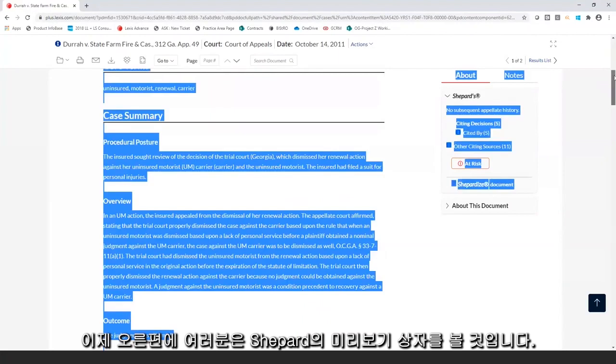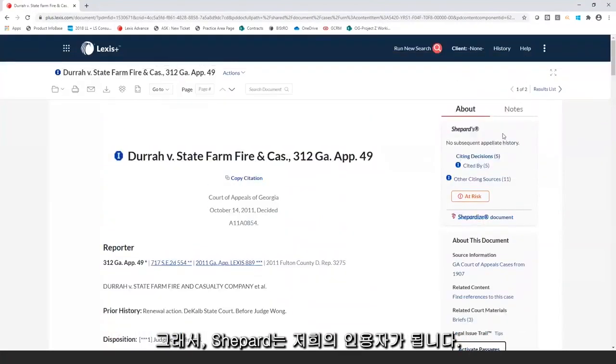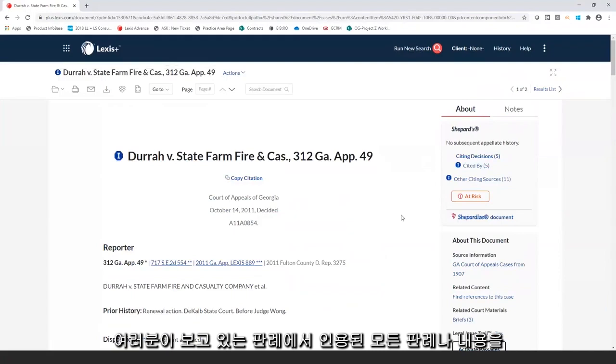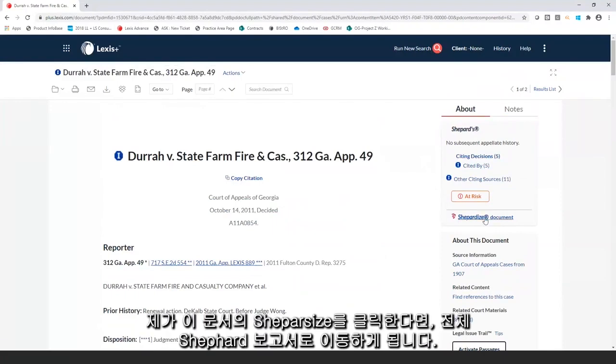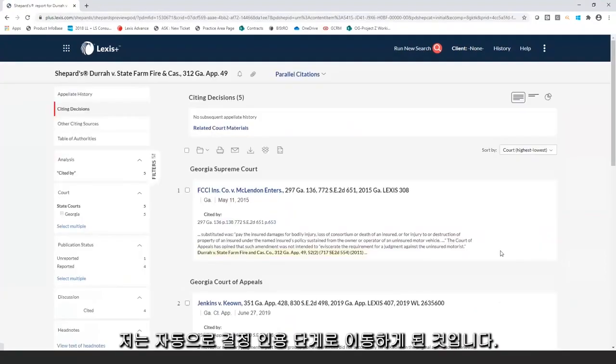Now, over on the right-hand side, you'll see our Shepherd's preview box. So Shepherd's is our citator. It's showing you all of the cases or content that cite to the case that you're looking at, and also it lets you know whether the case you're citing to is good law or not. So if I click Shepherdize this document, this is going to take me into the full Shepherd's report, and I'm going to automatically go into citing decisions.